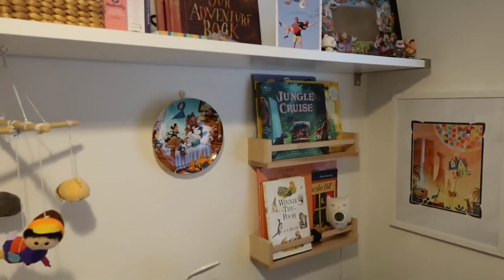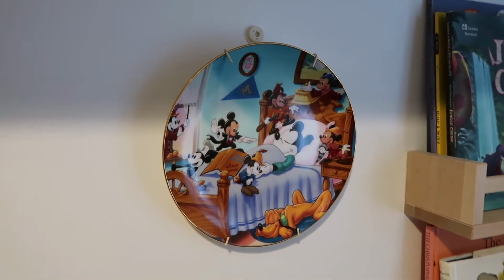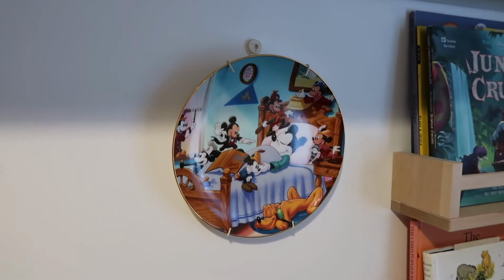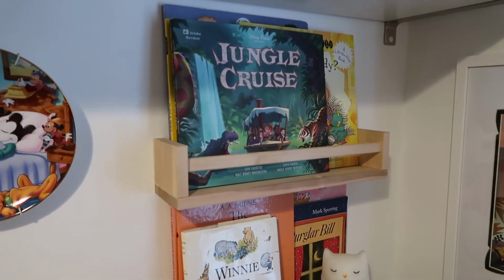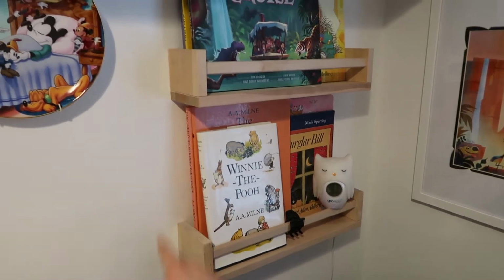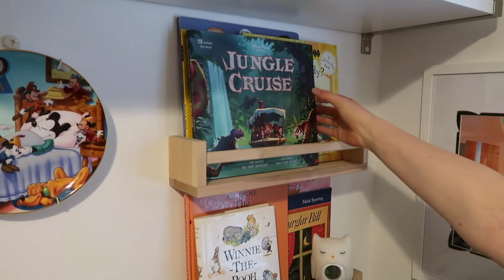Oh, yuck. And then underneath that we have a plate which my sister and her wife got us for Christmas last year. Yes. I mean, it's been in a box and we've had no reason to use it until now. And that's there. And we have bookshelves from IKEA, which are spice racks, aren't they? Yes. With some books in them. Yeah, so we just put a selection of books we've got at the moment in there.